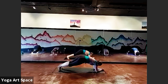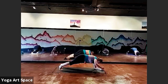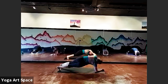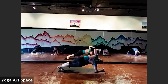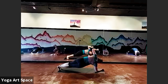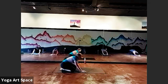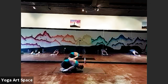10, 9, 8, 7, 6, 5, 4, 3, 2, 1. Drop the knees down, head to a moment with a nice child's pose. Feel free to allow the arms to be either forward or tucked back, whatever feels best.